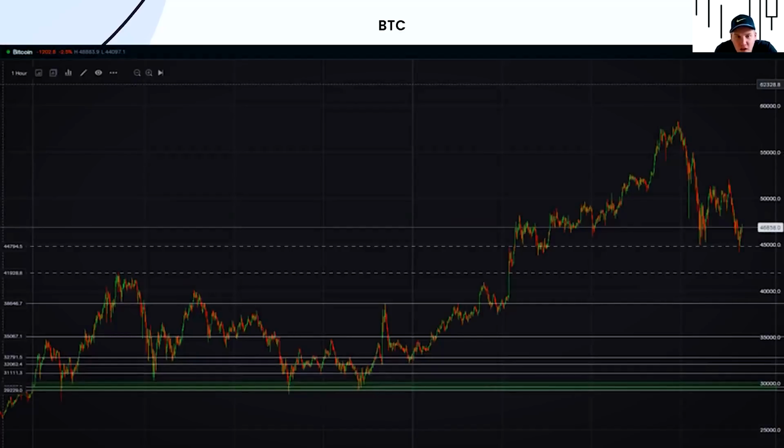However, like I say, I think the key level that bulls will want to hold, especially short term, is that 42,000 level, which you can see was the previous high back in sort of January time. So yeah, interesting times in the market.